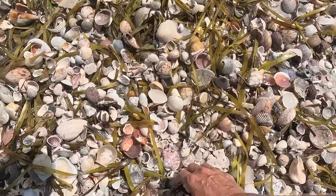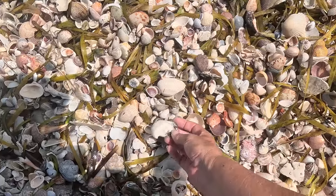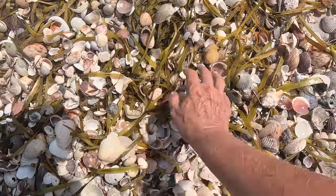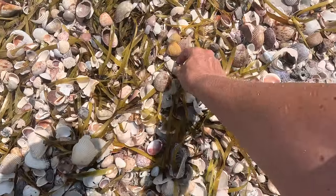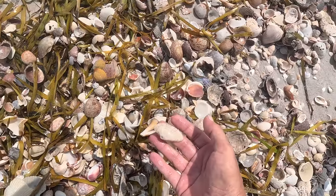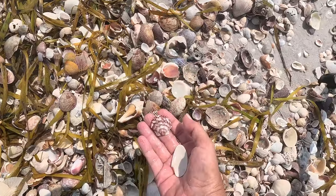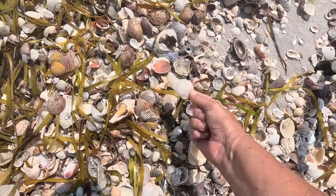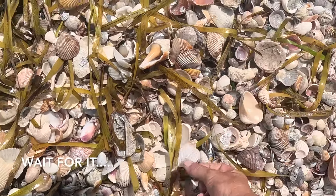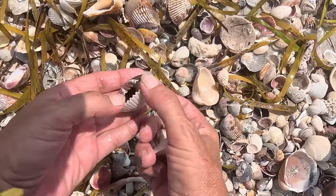Let's see what's over here. Surf clam there. Some arcs. Lots of scallops here where there weren't very many where we were. There's a nice sunray Venus. Ooh, the colors of that, that's pretty. There's a very pale faded buttercup lucine. And look, it's a live bay scallop. Look at that.